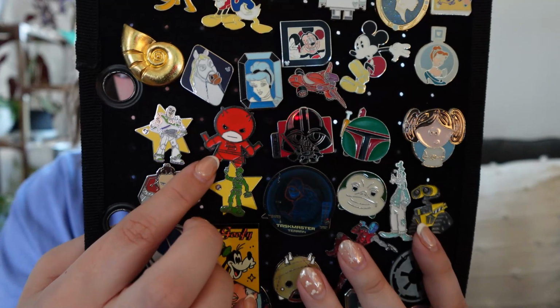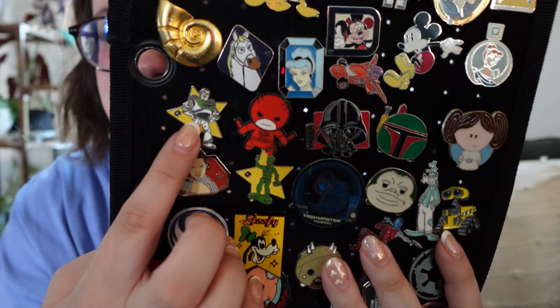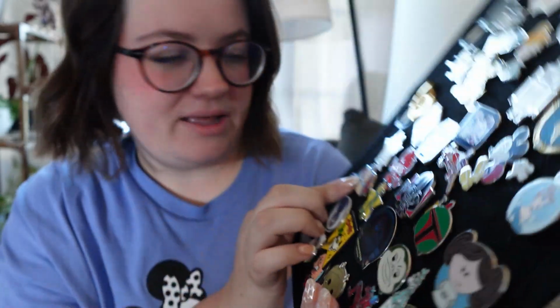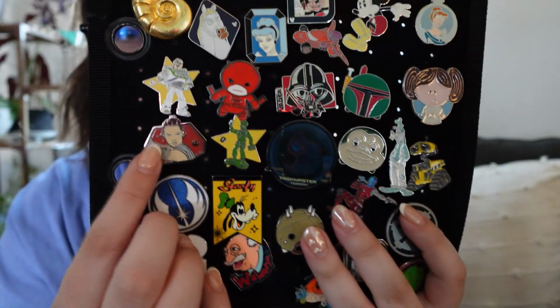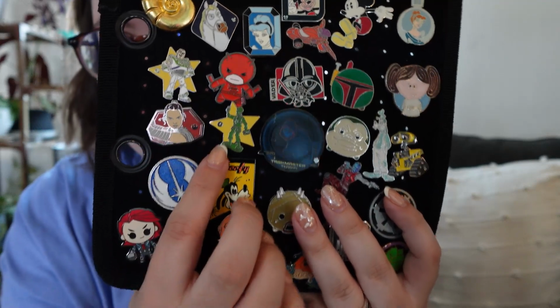I think this is Daredevil. He's a Marvel fan. Is Daredevil Marvel? I don't know. And then this Buzz Lightyear pin. This Leia, not Leia. Is that Leia? No, that's Rey. I'm sorry, I can't really see. This Rey pin. I don't know why he got it, because he doesn't like her.